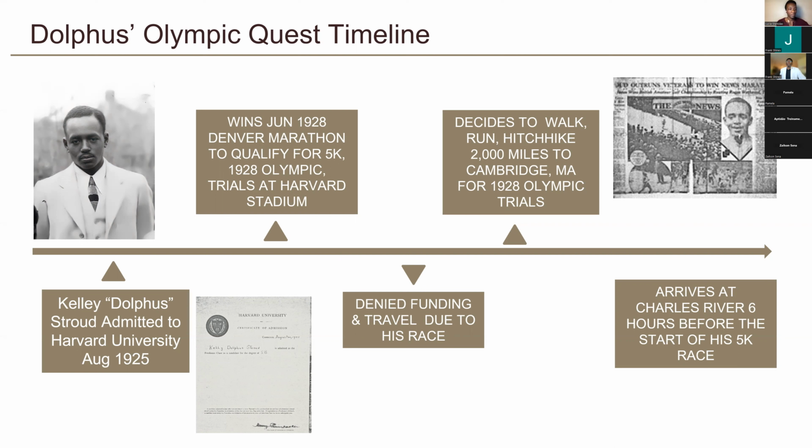But because of his color, because of his race, he was not permitted funding and allowed to travel with the white athletes on the train to Harvard, which is in Cambridge, Massachusetts, which is near New York. It's north of New York.